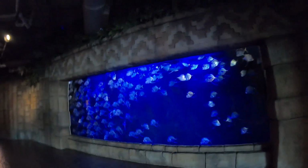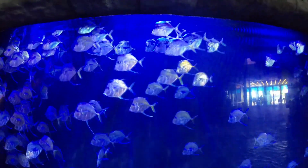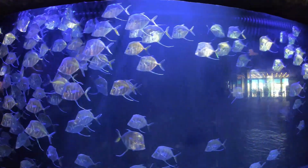And these are the first live fish we see here at the aquarium. Or are they? Sometimes I wonder if these aquariums just have flat screen televisions.